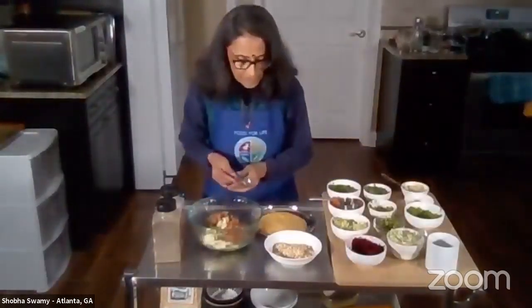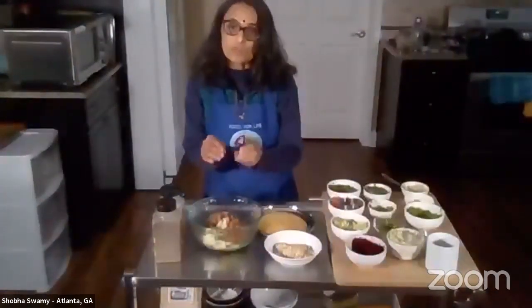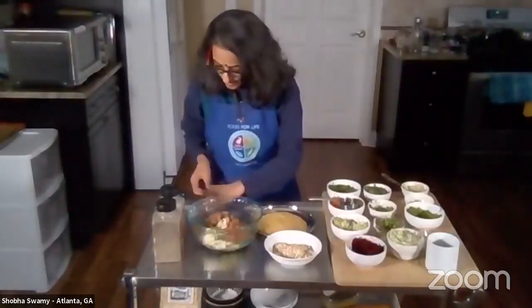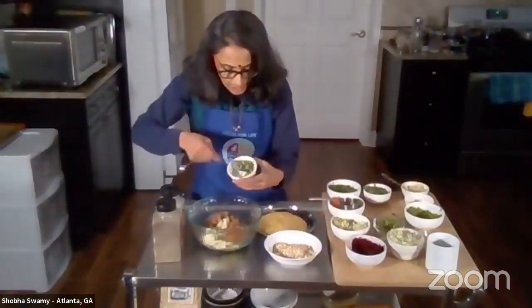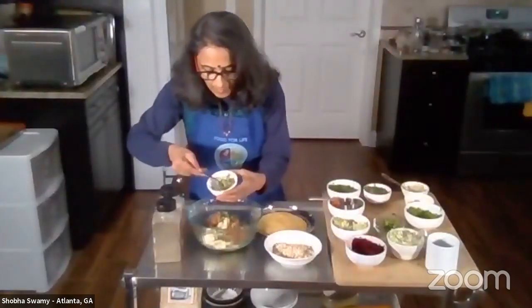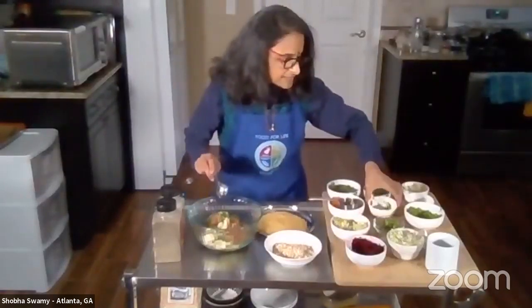So these are all the different vegetables we add. And once you're done adding the vegetables, we're going to start spicing it up. Today, I will be spicing with a tablespoon of chopped jalapeno. See, chopped jalapeno, about a tablespoon. I feel like a little more, so I'm going to add just a tad. We like it tangy and spicy.